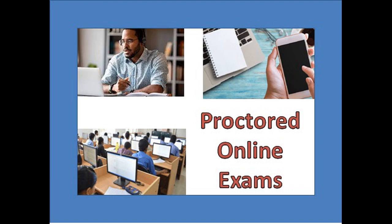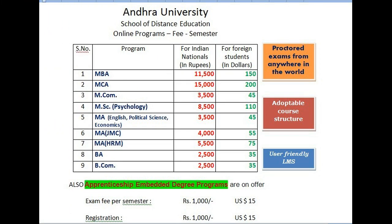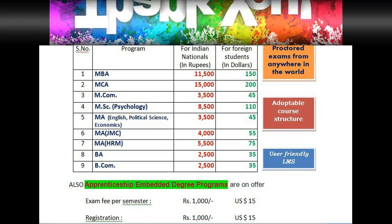Last date for admissions 31st August 23. Andhra University is offering these online programs with affordable fee structure, and fees is almost same as ODL, Open and Distance Learning Programs fees. So be prepared and join immediately.